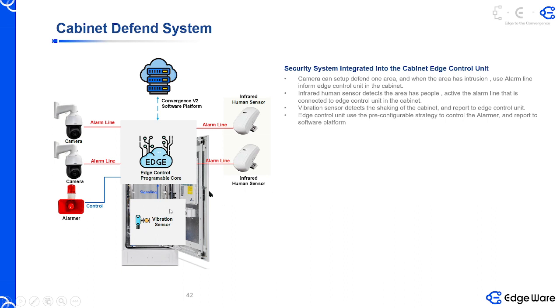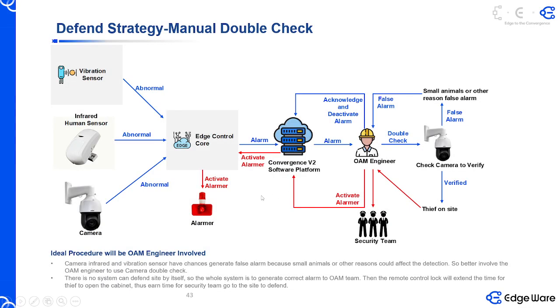Because if people get close to the cabinet, they are doing their work. They want to open the cabinet and there will be some vibration. So we will activate some alarms and send them to the software platform in order to alert the headquarters engineer or security. Then we can activate the alarm. Okay, so you see, this is the normal working flow that we designed.